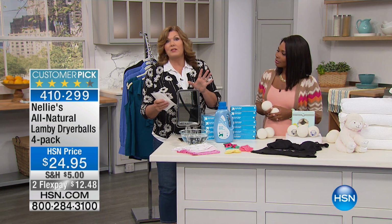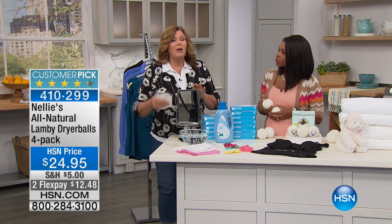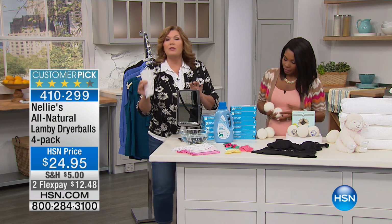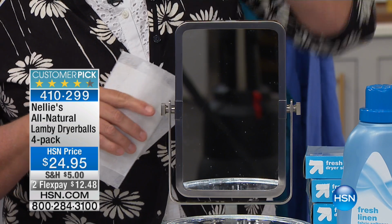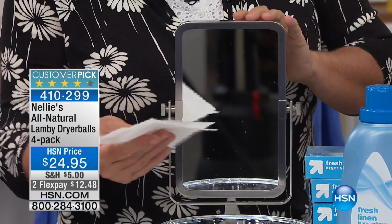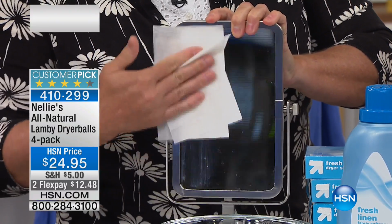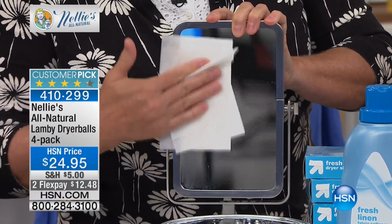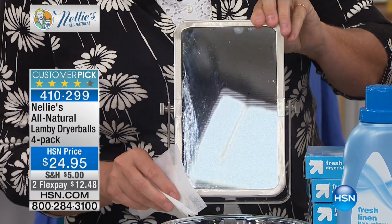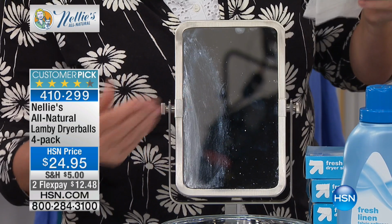If you do nothing else this year to clean up your life and your environment at home, get rid of fabric softeners. They're so bad for you. This mirror here, you guys see it? Nice and clean. I actually wiped it myself before we went on the air. I'm going to take the fabric softener sheet and rub it onto the mirror, and look at what gets left behind. You can see that. The grease.